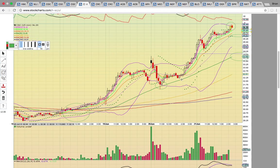There hasn't been a close below EMA 8 since back here yesterday at 1:15.